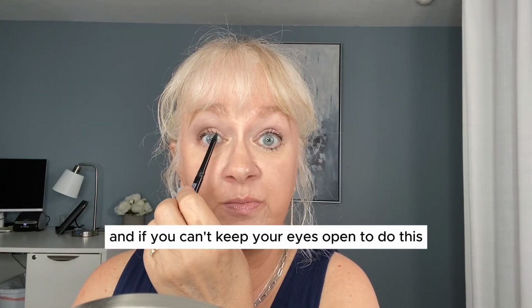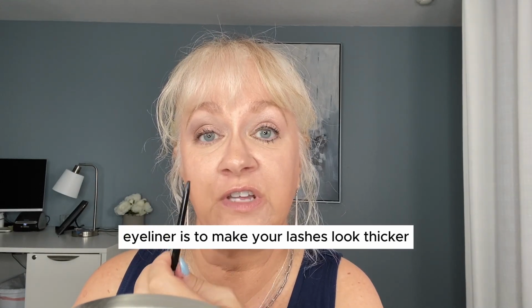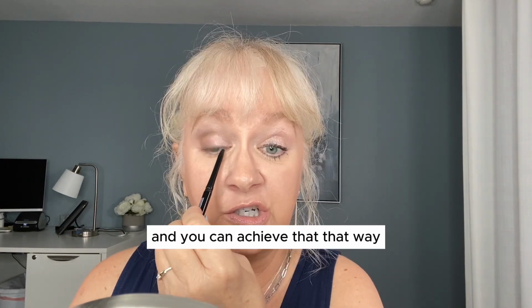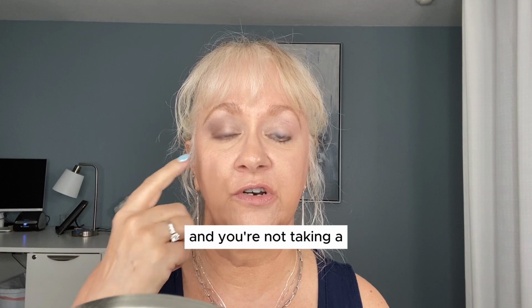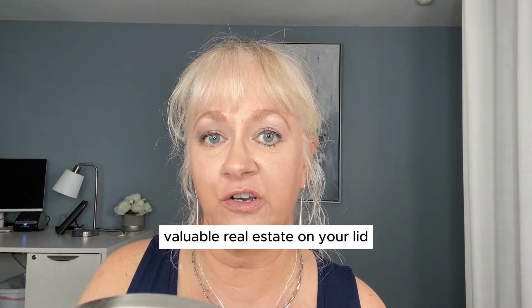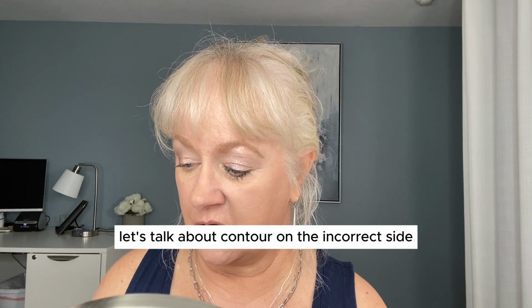And if you can't keep your eyes open to do this, you can blink. Just move the pencil along and blink. The purpose of an eyeliner is to make your lashes look thicker, and you can achieve that this way. So this is a much softer look, and you're not taking up valuable real estate on your lid by putting your liner on top. Let's talk about contour.